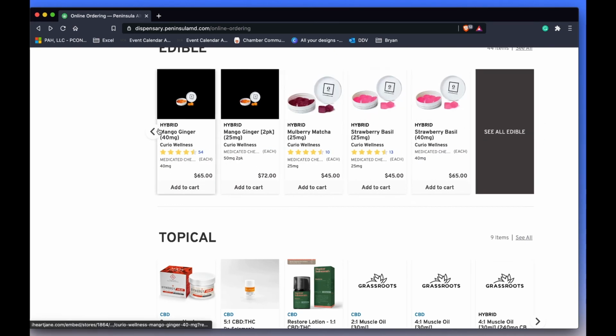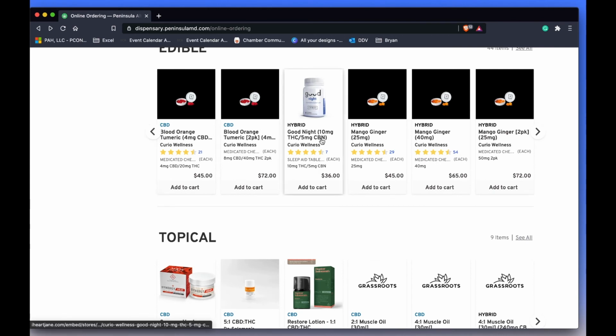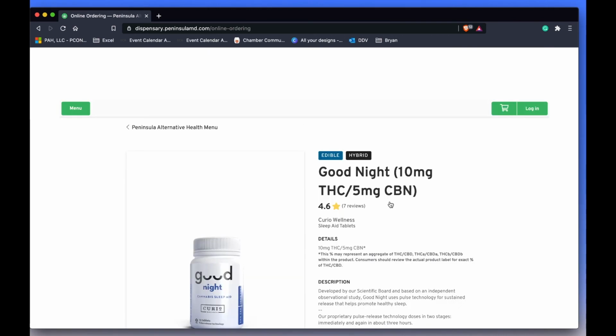Here's a product I want to highlight. A lot of times with stress in the evening times, one of the biggest implications is that it's not easy to sleep. And Curio came out with a product not too long ago. We highlighted this product a few months ago during our sleep campaign, called Goodnight. This is 10 milligrams of THC and 5 milligrams of CBN. CBN is a minor cannabinoid that's been linked to help with sleep.